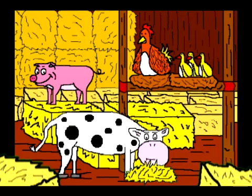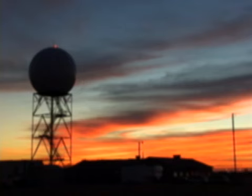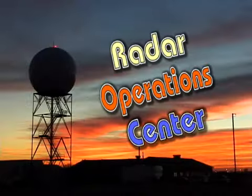Be safe like Moo Moo the cow and pay attention to the forecasts and warnings. Thanks for visiting the Radar Operations Center.